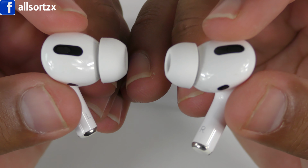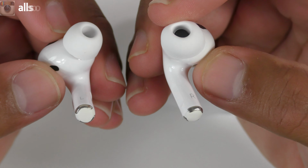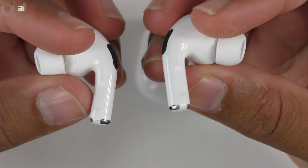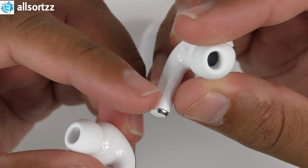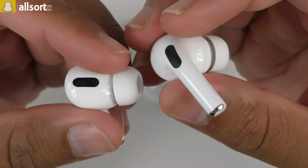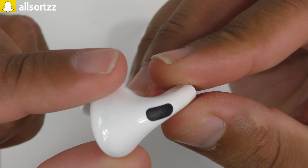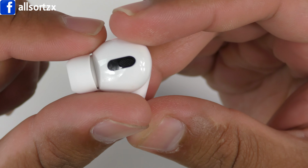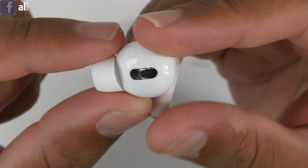Here we go. Look at that. These actually feel premium on their own. That's the charging mechanism. Definitely identical. That's the stem where you can actually change the features. Play and pause, or we'll see what other features it has. Here is the mesh. Look at that. It's definitely identical to the original.